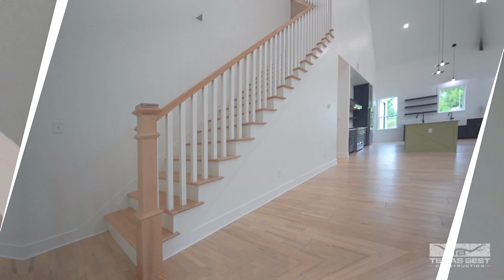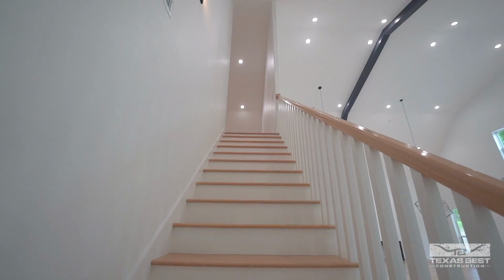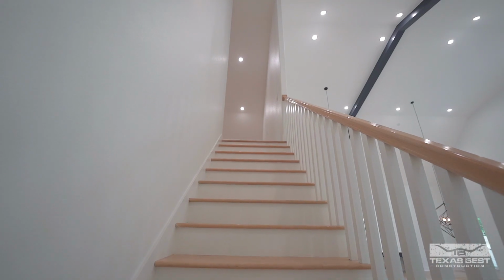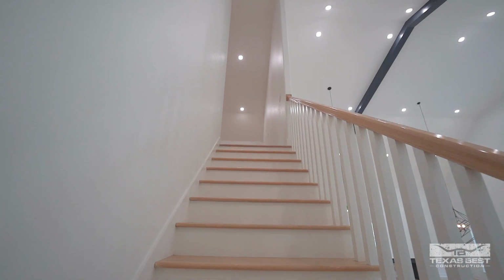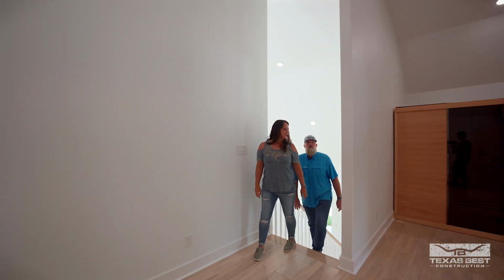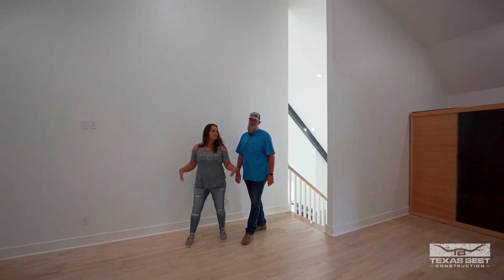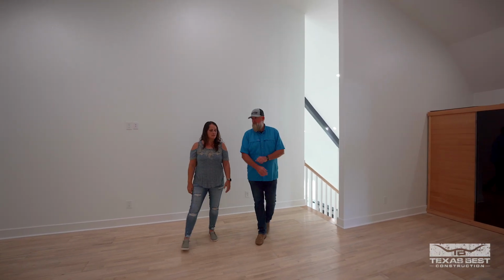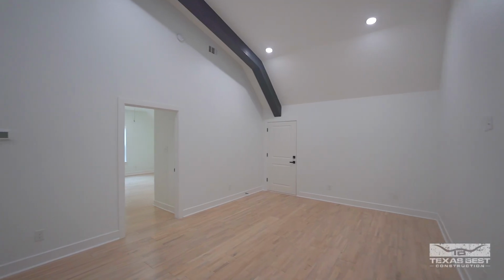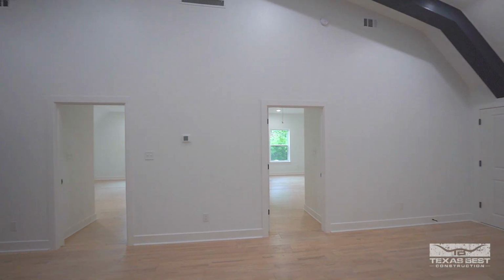So, all right, let's go upstairs. On these stairs, they match the wood flooring and the handrails match. Trying to use a white wood. And this is like a loft space. You could put a game room, like another living room or something up here, with some kids up here. So it's kind of a common area. And we've got attic storage on each side of this common area.